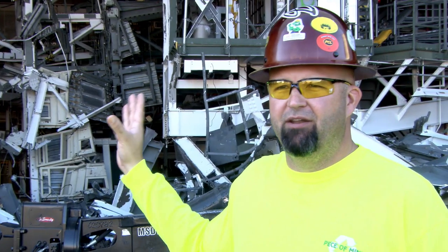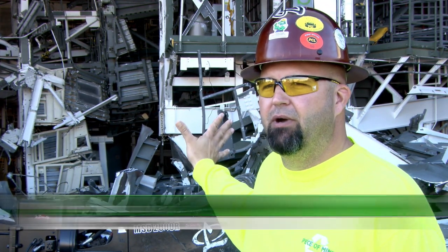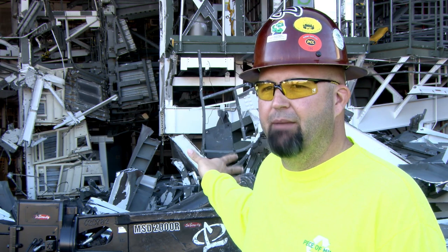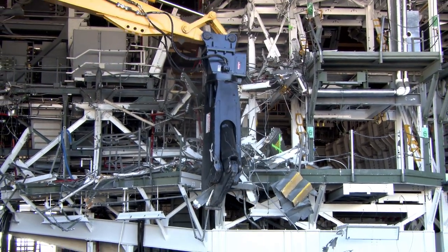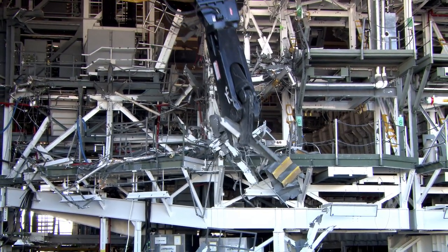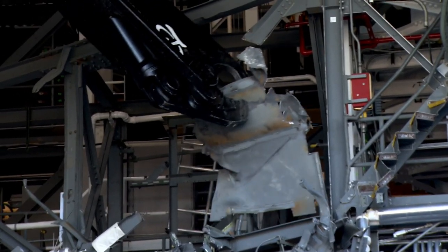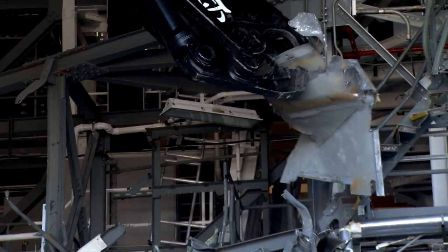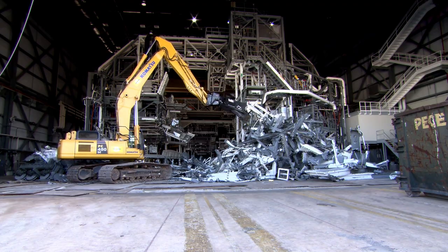We started demoing on this side of the structure due to the close proximity of the platforms that are adjacent to the structure that remains and that cannot be damaged. The structure is actually built a little stronger than I anticipated. A lot more cross members supporting the main structural beams, which is making it a little bit harder to take apart. NASA knows how to build their stuff, because this one is giving me a run for my money.